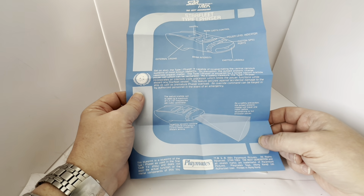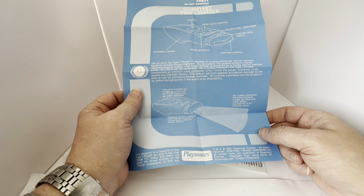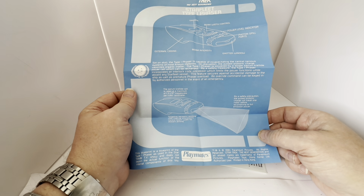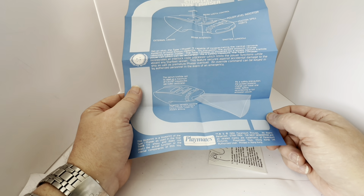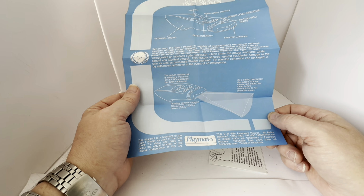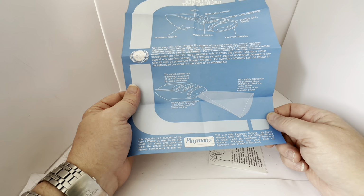As a safety measure, the Type 1 phaser incorporates an interlock code processor, which limits the power functions while aboard any Starfleet vessel. This feature secures against accidental damage to the ship as well as premature phaser overload. An override command can be keyed in by authorized personnel in the event of any emergency. It says the cerium chrelide cell is rated at maximum of 1.3 times 10 megajoules per cubic centimeter.